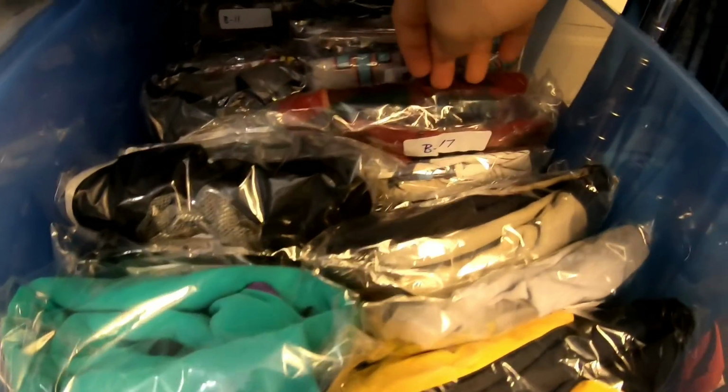This next item is in bin B, and it's item number 23. So it'll be on this side, 17, 18, 20, 21, 23.